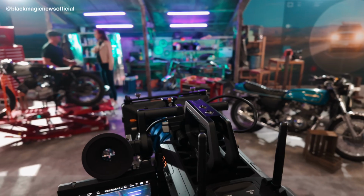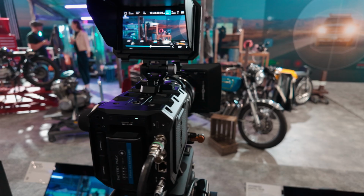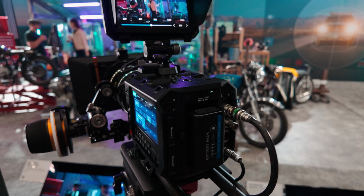Blackmagic continued to punch above their weight class at every level of cinema in 2025. On display, of course, were their 17K URSA and the 12K PYXIS cameras. Both look quite adept and quite capable, and I'm truly excited to try these in production work.